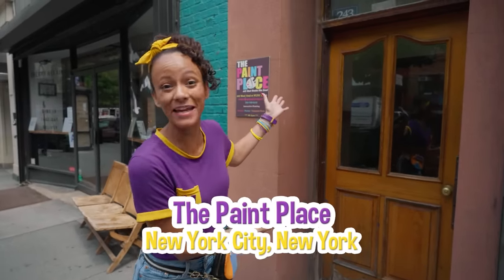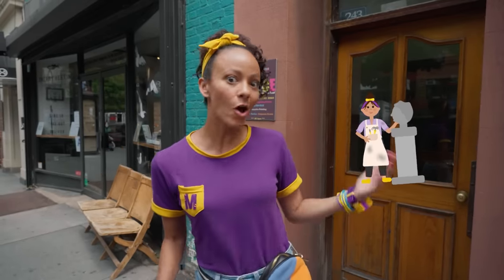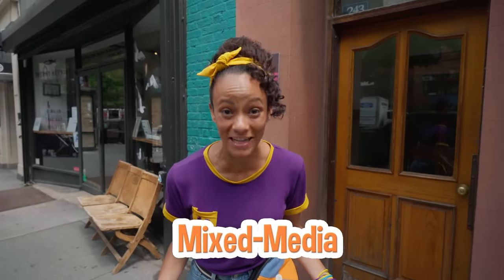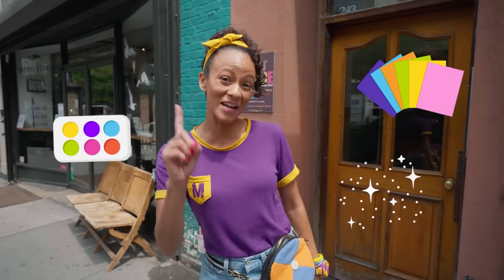It's me, Meekah, and today I'm at the Paint Place in New York City. Here at the Paint Place, they have a ton of different art supplies. You can make a sculpture or a painting, but I really want to make a mixed media piece. That's where you use a lot of different materials to make one art piece.